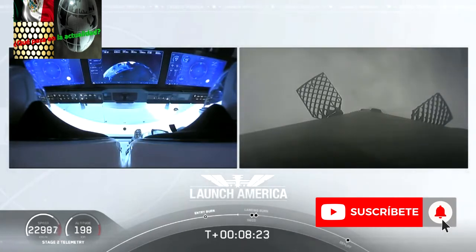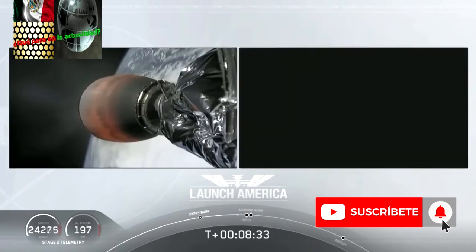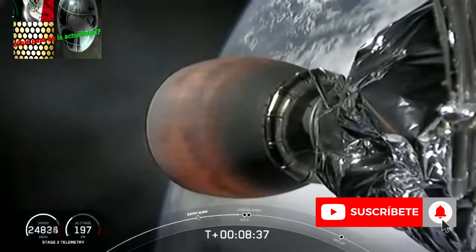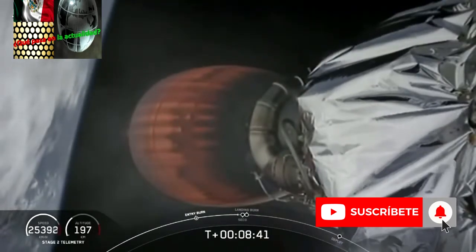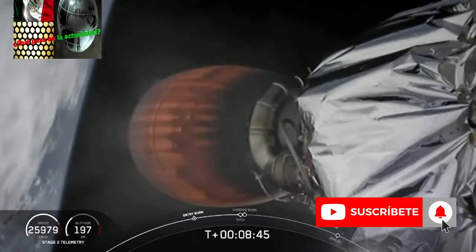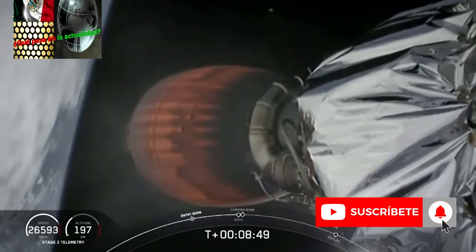We are coming up 25 seconds or so away from SECO, or second engine cutoff. This is also the point where Bob and Doug are experiencing their highest G-force. We're seeing the counter tick up to right about 1.8. Stage 1 entry, transonic. Copy, Shannon. You heard Shannon, so that just means they're in their final abort zones. If they were to abort at this point, it would either be an abort to orbit or to land off the coast of Ireland.